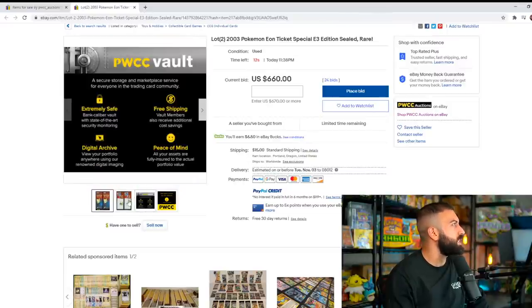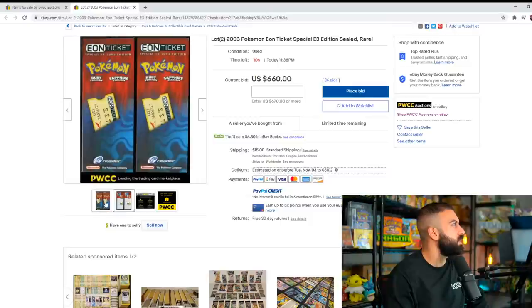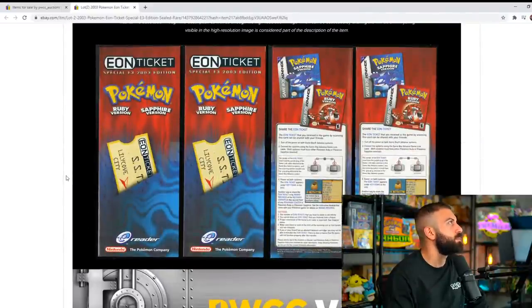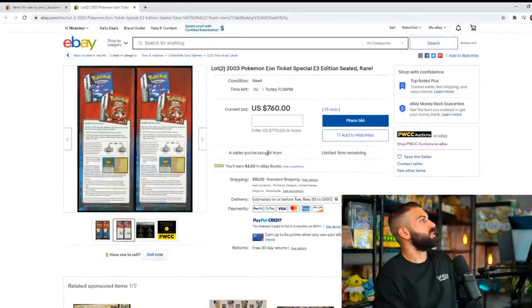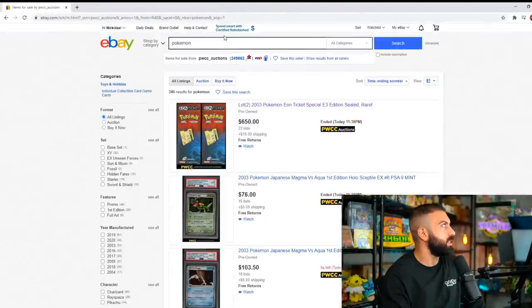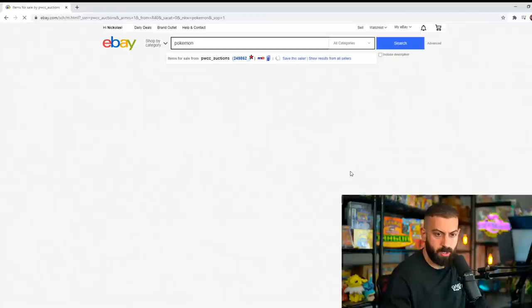Oh no, are they just tickets with like a thing on them? It says sealed. If anybody knows about these, let me know. I guess it is a box. Yeah, I guess there's like something in here that you can use to trade or do something in the game. I want to see what these go for. About $760 for two of them. Okay, interesting. All right, let's reload here.